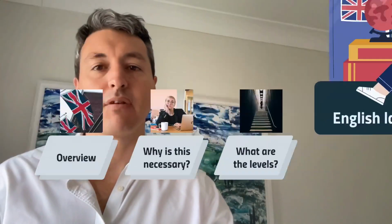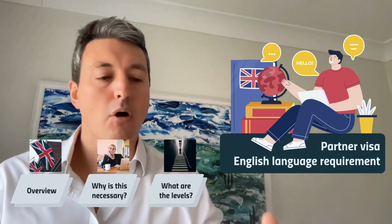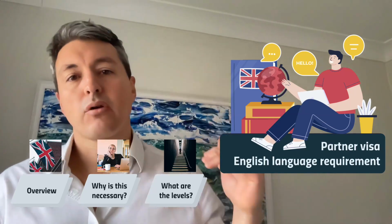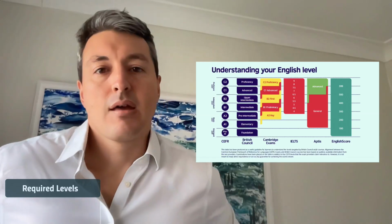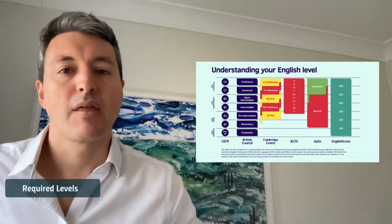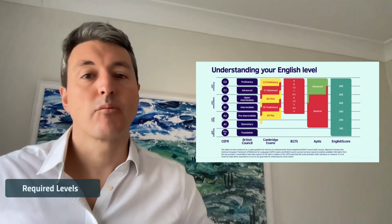And so I'm going to tell you about what the current requirement comprises of over the course of the next 15 minutes or so. Okay, so really important question is, what is the level of English required? And the answer to that is, it depends on where you are in your immigration journey. And the level is measured by something called the CEFR framework, which is summarized here. So in the first partner visa application, so either from within the UK or from outside, applicants must show they meet the level A1 CEFR or above, unless an exemption applies.